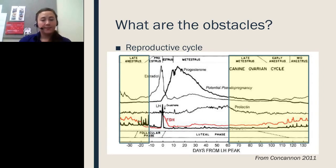Following all this, there is a period called anestrus, and this is considered to be a period of ovarian quiescence where there's very little ovarian follicle development happening and no ovulation occurs. This can last anywhere from 3 to almost 10 months in the domestic dog, and in wild canids that are seasonal breeders, it's consistently the 10-month mark. So basically, there is very little.